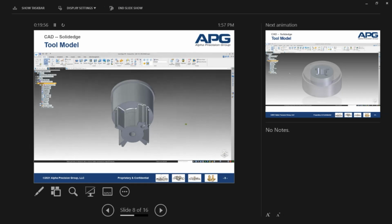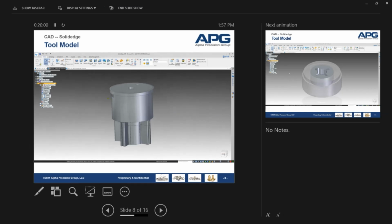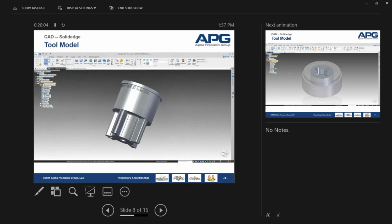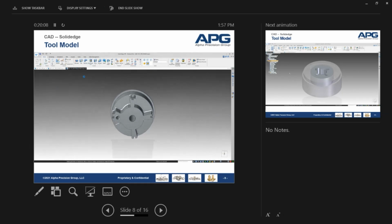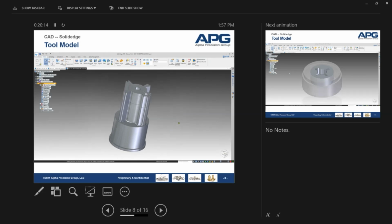So the next two images here are the top punch. This comes down into the top of the die to keep that powder inside. And then the next one is the bottom punch. So this would come from the bottom of the die to keep all of that powder and compress it. So I'll let this video play. As you can see, we can kind of move the models around and do different things with them once we do create them.